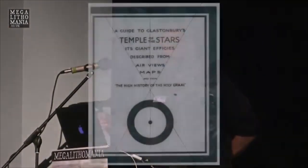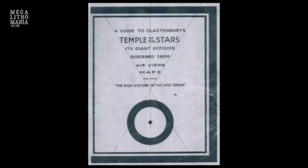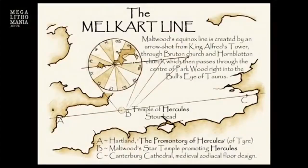So Catherine Maltwood was spilling the beans of stuff that was going on in the landscape before she moved here. Hornblotten Church predates her by about 40 years. The very cover of her book, the writing is deliberately an equilateral triangle pointing to the center point of a circle. That's the whole layout we just looked at. This line, like the Michael line, spreads across the country.